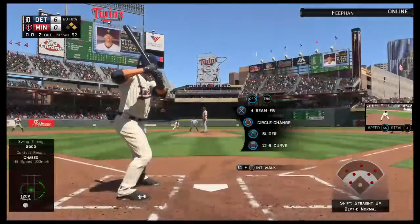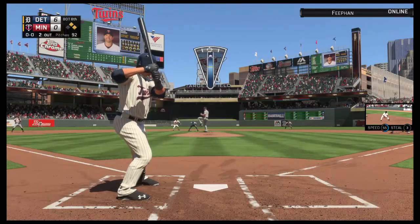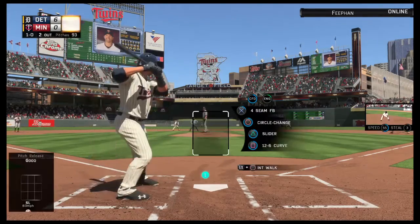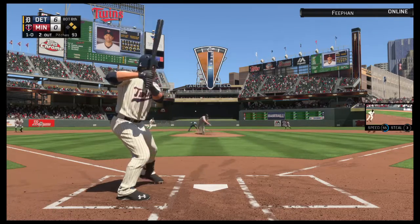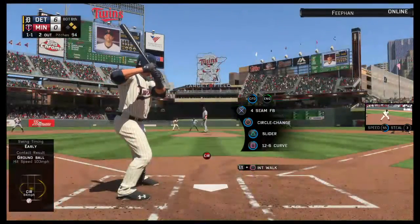Stepping in, Brian Dozier. He singled his last time out. Well, everyone knows he's slumping right now, so we'll see if that got him going. And the slider's in the dirt as he lays off it for a ball. 2 down, runners at first and second. Hit hard down the line, but a foul ball, 1-1.